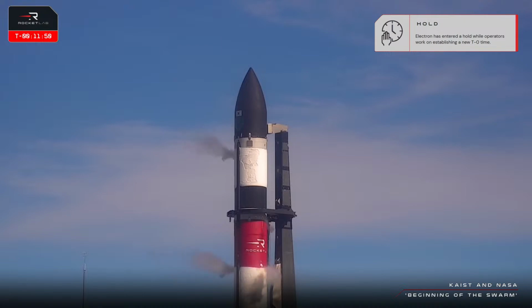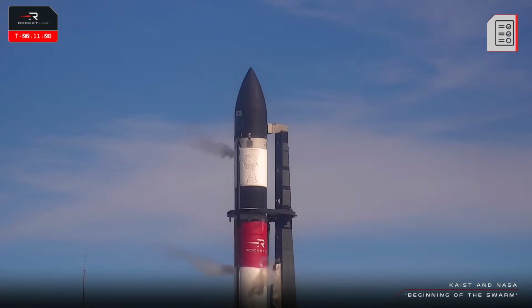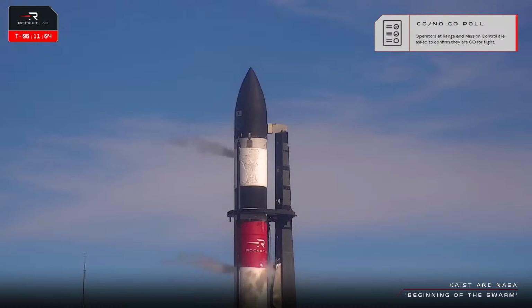Operators, LP on mission code. We have resumed the count and we are currently at T-minus 11 minutes 35 seconds and counting. Please prepare yourself for go no-go call. Stage is go. Avionics is go. GNC is go. Recon's go. T1 is go. GC is go. PLS is go. RSO is go. MET is go. RF is go. MM is go. LD sub is go.